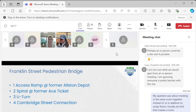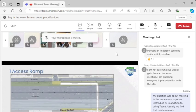Of course, on the Austin Home Depot, there's the spiral, the U-turn, and the last one, which is the new one that we haven't shown to anybody. Most of these, the first three, most people have seen. So I'm going to go very, very fast so we have enough time to actually do the discussion.